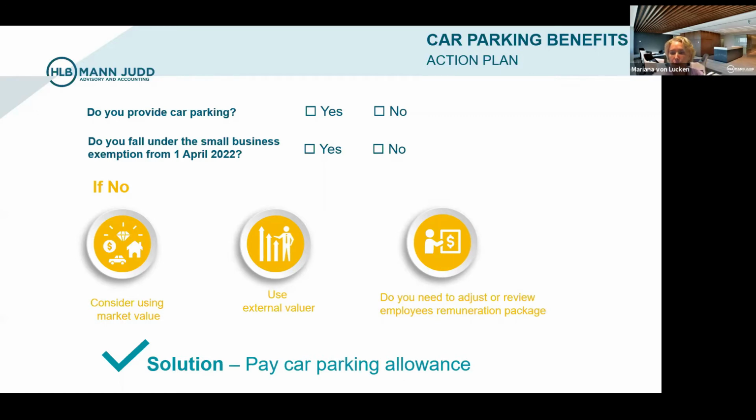Stop there, who cares, move on. Or you provide car parking, and do you fall under the small business exemption? I would say from April 2022, that means, has your turnover under 50 million? Now, if I'm looking at the current year at 31 March 2021, I'd say, is my turnover under 10 million? I say, yes, great, bang, I'm out.